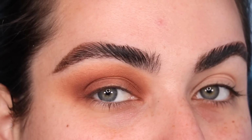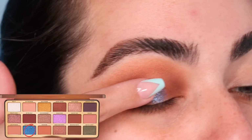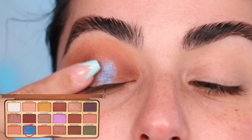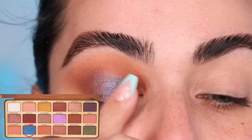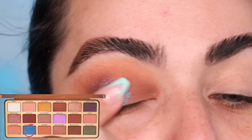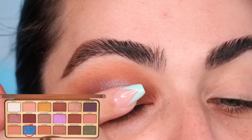I got the blend that I wanted, and now in the center I want to use the color Bless Your Tart. So with my finger I'm just going to press it over the center of my eyelid, grabbing a little bit more, and this color is lackluster when it comes to pigmentation. I'm really rubbing my finger in the pan and patting it on my eyelid, but I'm not really getting the intensity that I wish to be getting from it.